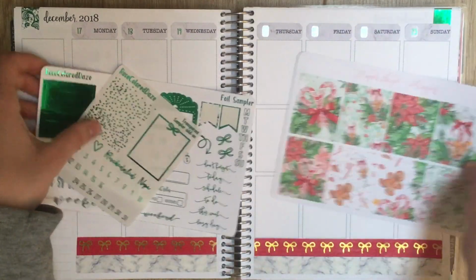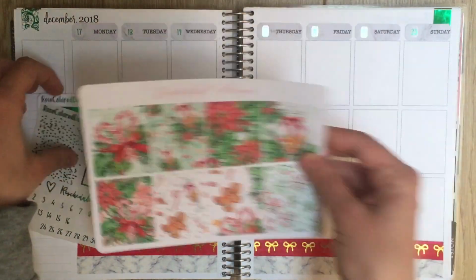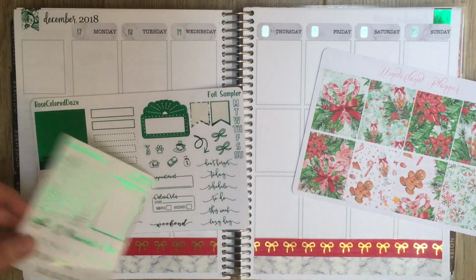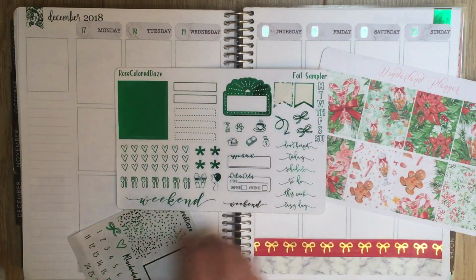So I think we're ready for the mini kit basics. I'm going to put down my headers in full boxes. I'm just doing full boxes across the middle because it's the easiest in this planner. And I've got the beautiful block foil headers, which I'm going to use on top of the full boxes, as I usually like to do.